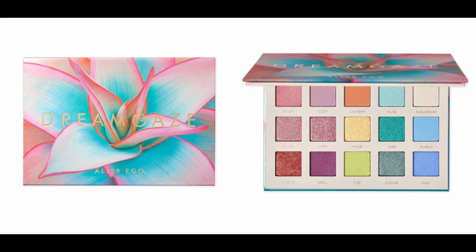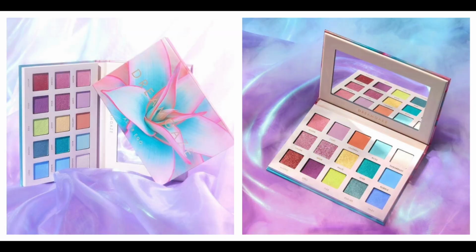If you know anything about Alter Ego, they have a tendency to dupe higher end brands, so they tend to go an awful lot for things like Huda and Natasha Denona. Natasha Denona seems to be a favorite of theirs, and that is very linked in with what we're talking about today, because the Dreamgaze palette is very, very closely aligned with the pastel palette that Natasha Denona came out with about a year and a half, maybe 2 years ago.